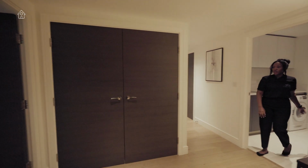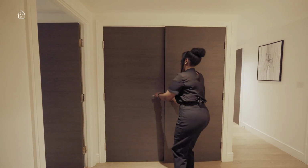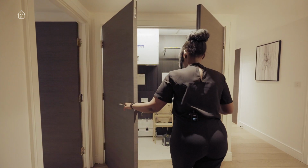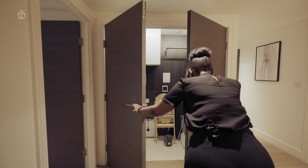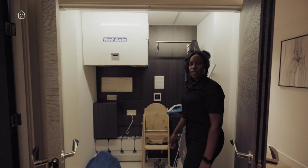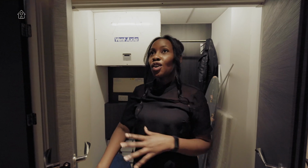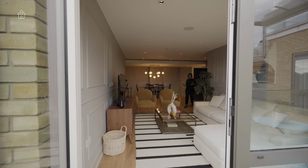The cloakroom, which is just here. Notice how the lights come on automatically. Very nicely done as well. Very neat. Nothing in this apartment is shabby. Really, really great.